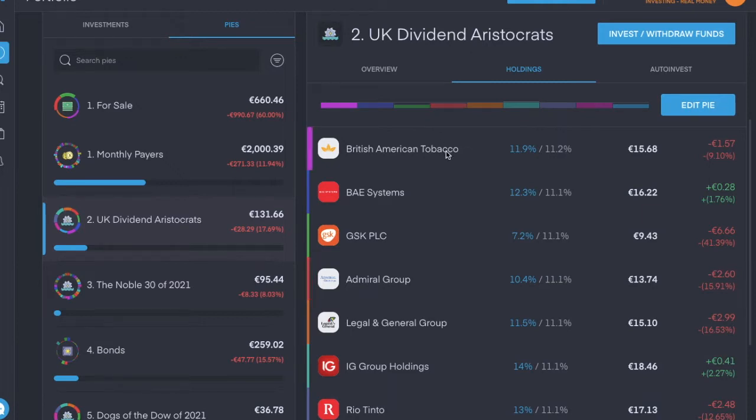So let's say British American Tobacco, it stays in this group for the next 10 years. It means that every time I invest into this pie, British American Tobacco will get some. But if BAE Systems falls out of this list, I'll just remove it from this year's pie and it will not go forward into the next one. That's just my own strategy, but these are some of the best dividend stocks from the UK.